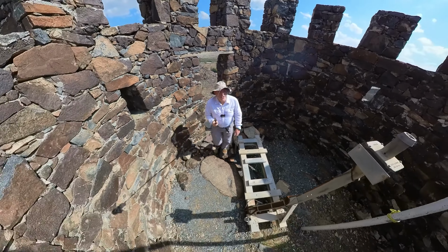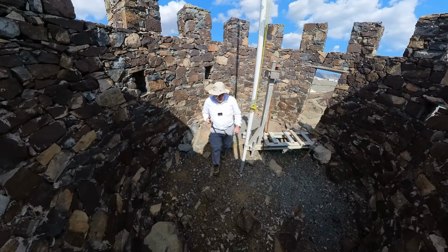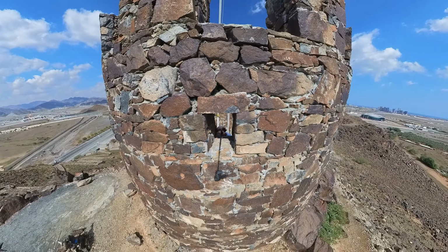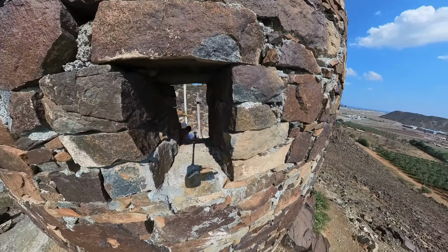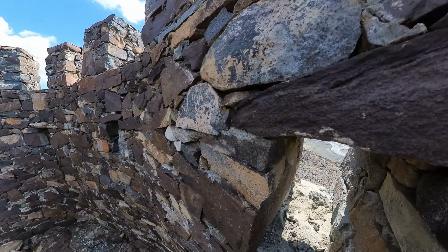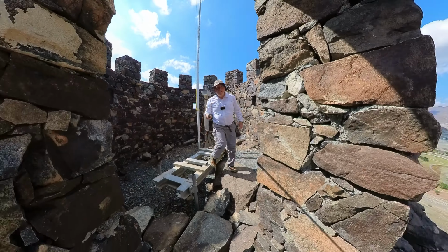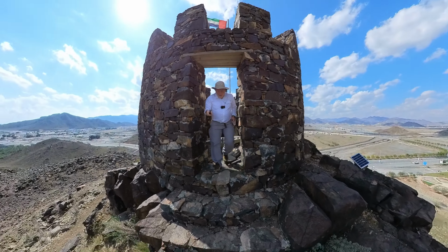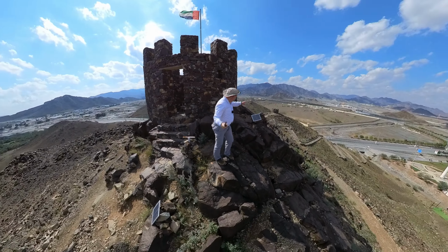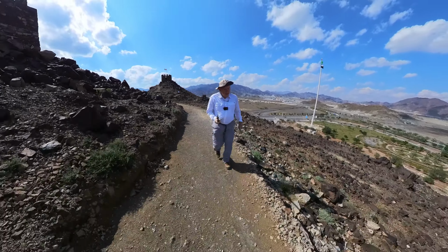So I'm inside the second of the 7 towers. We can do what no one else can do with this camera. Let's have a look. So I'm in the second. Let's see if we can see the first. And there's the first down there. And so as we progress along here, it's absolutely glorious.